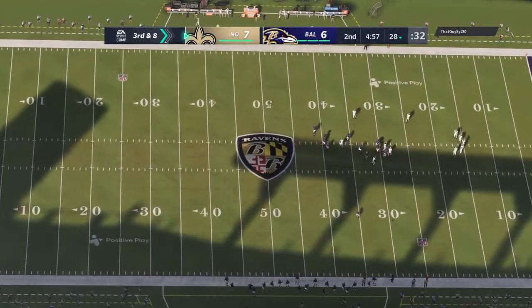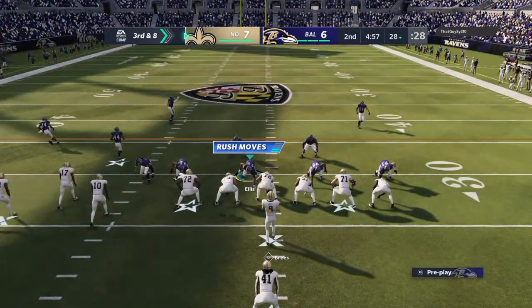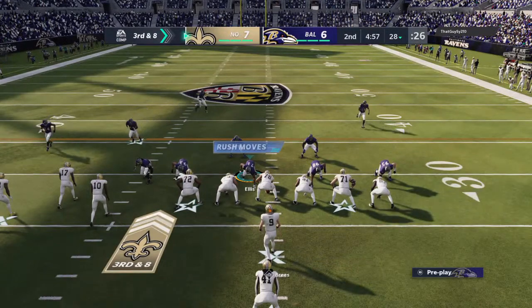And partner, to me, that one was all about timing. If he's there too early, it's going to be a pass interference call. If he's too late, it's a completed pass. He was Johnny on the spot on that one.